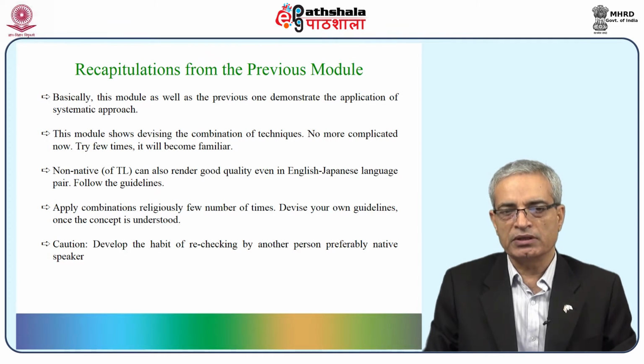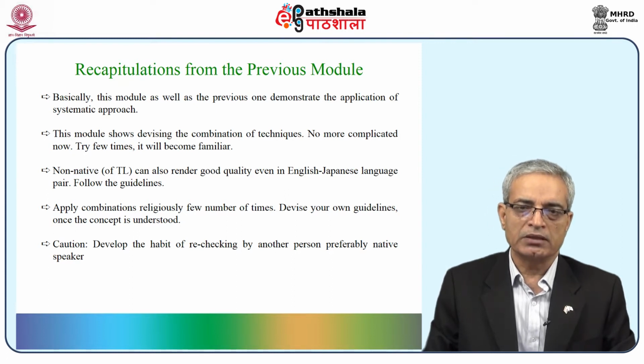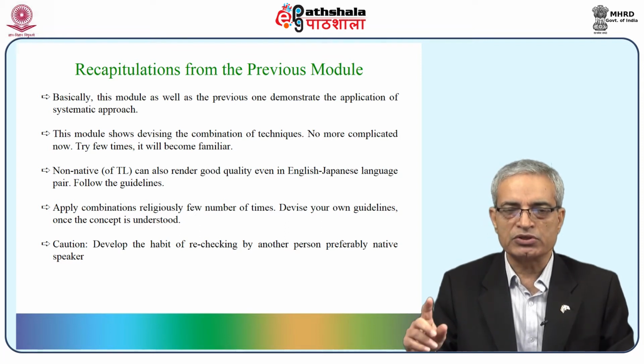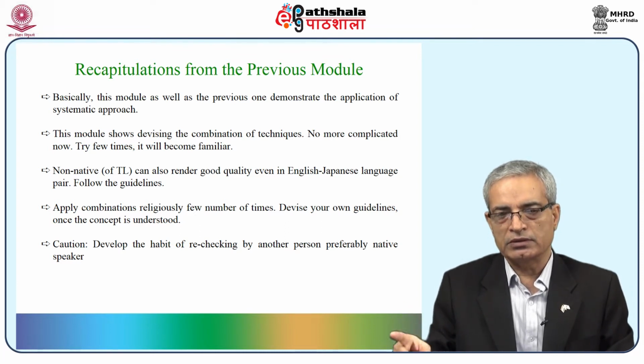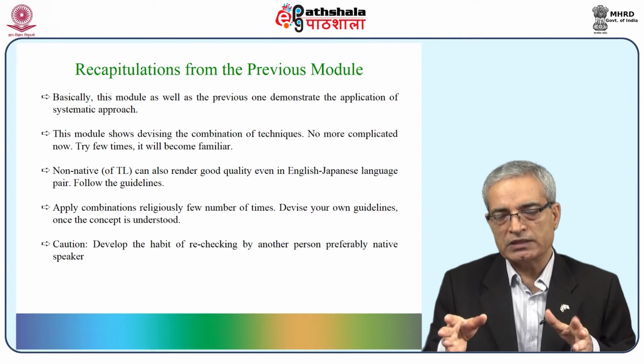Apply the combinations religiously a few number of times, and devise your own guidelines thereafter. It helps. The caution was to develop the habit of rechecking, particularly in the case of English to Japanese, by another person, preferably a native speaker. And I would say that even for Japanese to English translation, our training program has proved it. We have very clearly seen that if there is a check by another person, maybe a fellow translator, it helps in improving the quality of the translation as well as the quality level of the individual concerned.